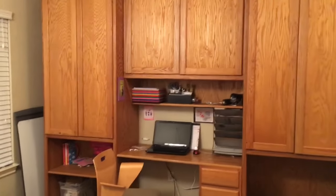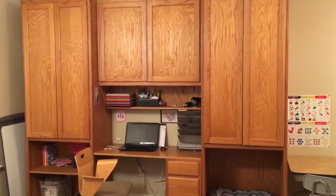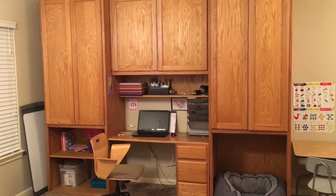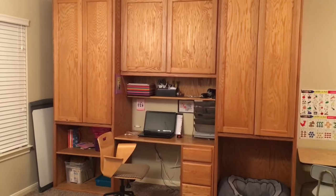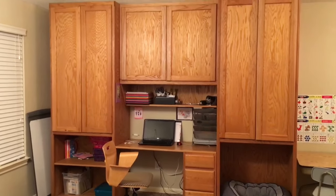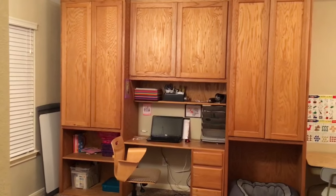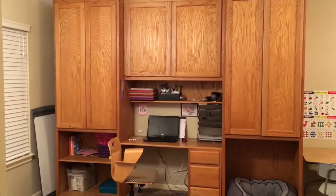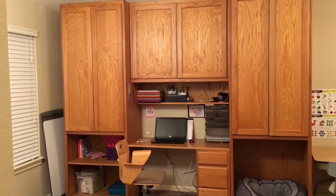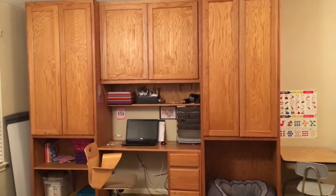Right here is my desk. Now this is my favorite piece of the whole room. I actually bought this used from another homeschooler whose husband built it for her. They homeschooled for 10 years and we bought it from them as they were just finishing up homeschooling their kids. It stores all of our stuff, so it's out of the way. It's not like an open bookshelf and you see all of our mess when you first walk into our house. This just kind of keeps it concealed, and that's what I love about it. I will go through the cupboards with you after I finish showing you the rest of the room.